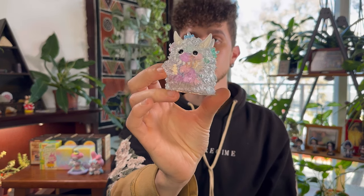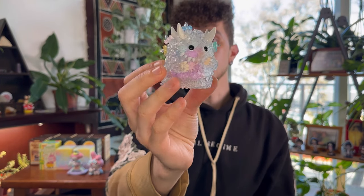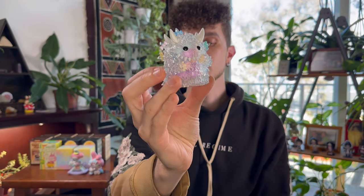Oh, we got Flowy, the one I wanted. Oh, cute. Nice. So other than the Secret, I think this is the one I would have wanted the most. And that ended up happening to me with the last time I pulled a NSYNC toy single blind box. I got the one I wanted most.